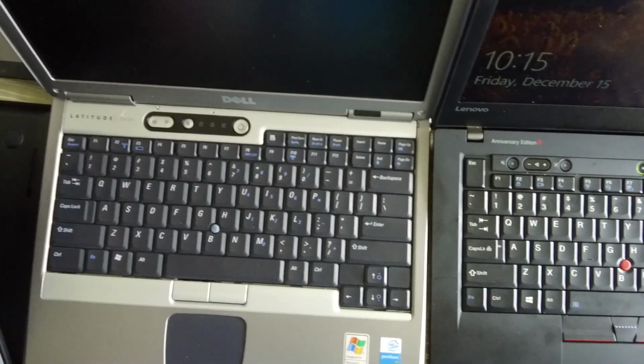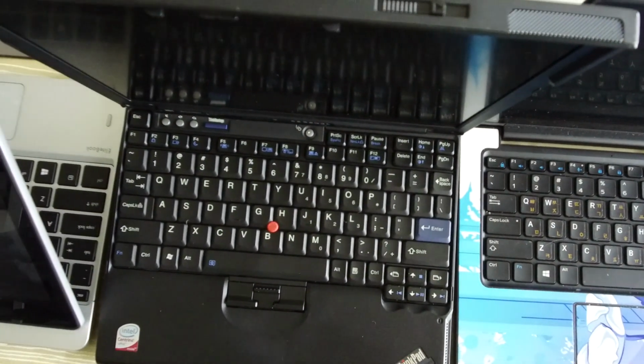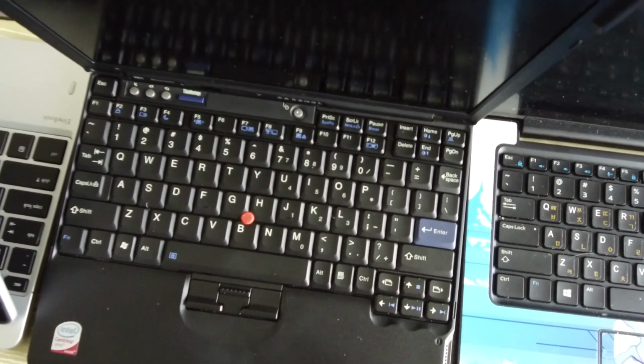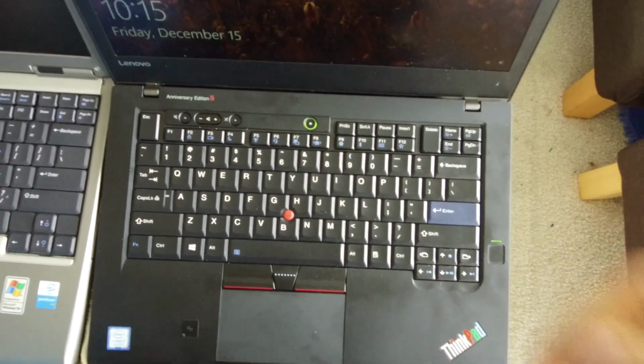You can tell it has the 7-row retro keyboard style, as the Latitude and the X61 do. It's actually better than the X61 though, because the X61 uses, I would say, flimsier buttons for this ThinkVantage stuff. The dedicated volume, they use flimsier buttons, but for the TP25, these more rounded buttons, I like them better.